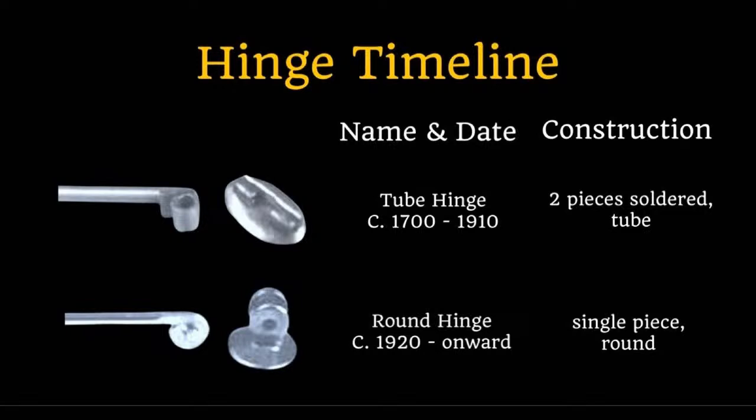It is the oldest hinge type, and really it's two pieces that are soldered together, and it looks like a tube. I will be showing you some videos of pieces in my collection so that we can get a close look. This here is a great screenshot.